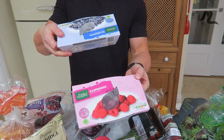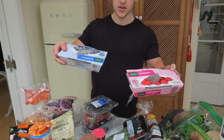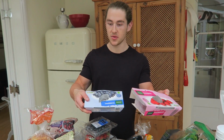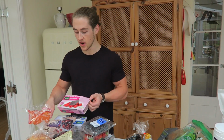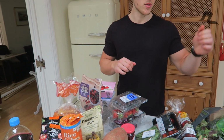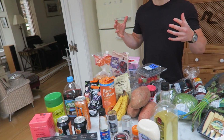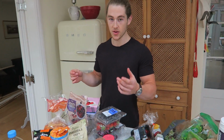If you wake up in the morning and have one of those shakes that I showed you in my last video, or the video before, just put in 120 grams of one fruit, 120 grams of another, or whatever mixed fruit that you have. Frozen fruit with some protein powder and skim milk in the morning is a huge stomach filler, basically, for low calories.